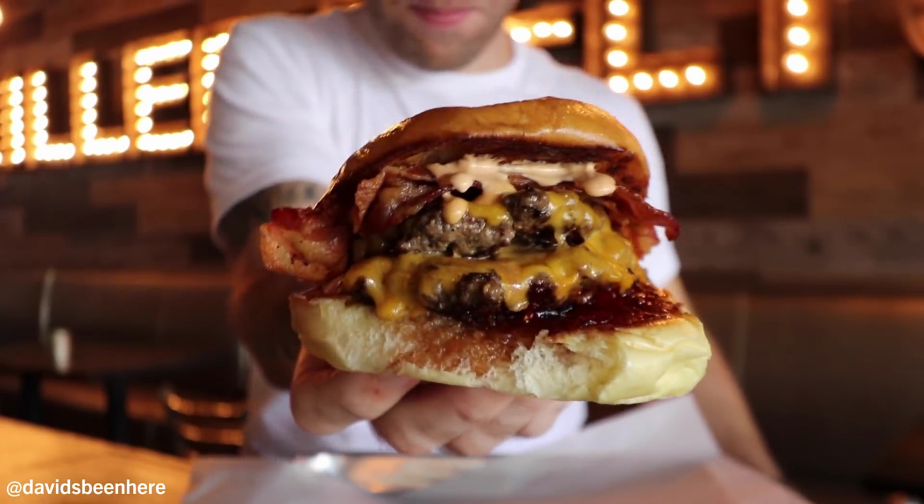I mean, this one's insane. I really love the jelly in it. Just like so good. This is an amazing burger. I had no idea they had burgers here.